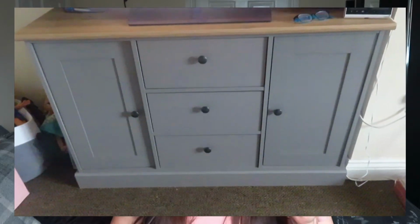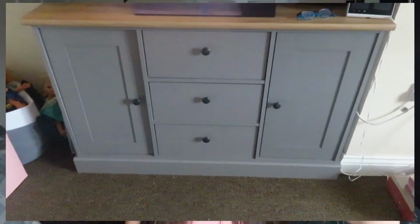And then the sideboard downstairs. Basically, instead of a TV unit, we always get a sideboard, because we've always liked the TV to be higher because of the kids.